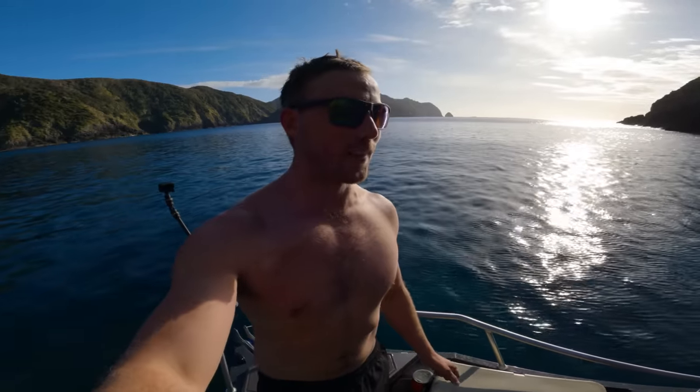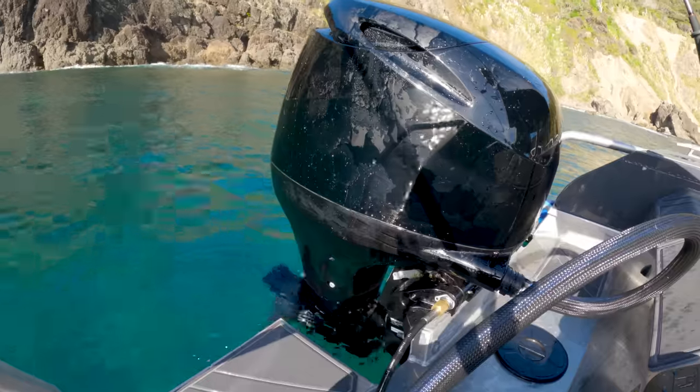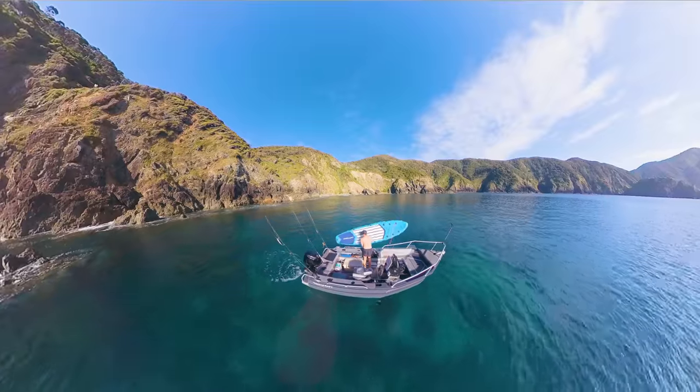Right, guys, I'm gonna pack up my glorious campsite right here and we're gonna head off to a spot that I've never heard of anyone fishing. There's a possibility of catching all sorts of stuff, huge fish right through to random species, so no one I know has ever fished it. I'm gonna pack up camp, start up the engine, tie the paddleboard on, and then let's go.